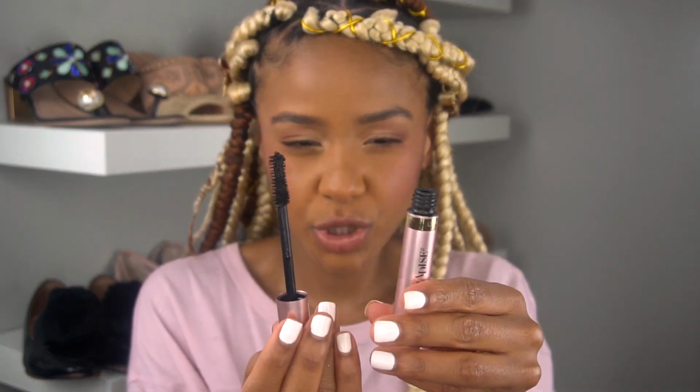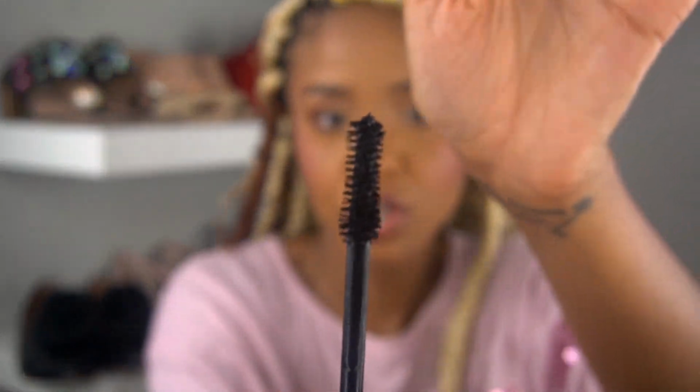It separates the lashes. The only thing that I don't like compared to this one, which is why this one is my #1, is that the brush does seem to get really messy, where the other one was such a clean application. This one does get a little bit messy, which can potentially lead to more clumping down the road, but this right here will give you very nice application, and your lashes will look really, really full.